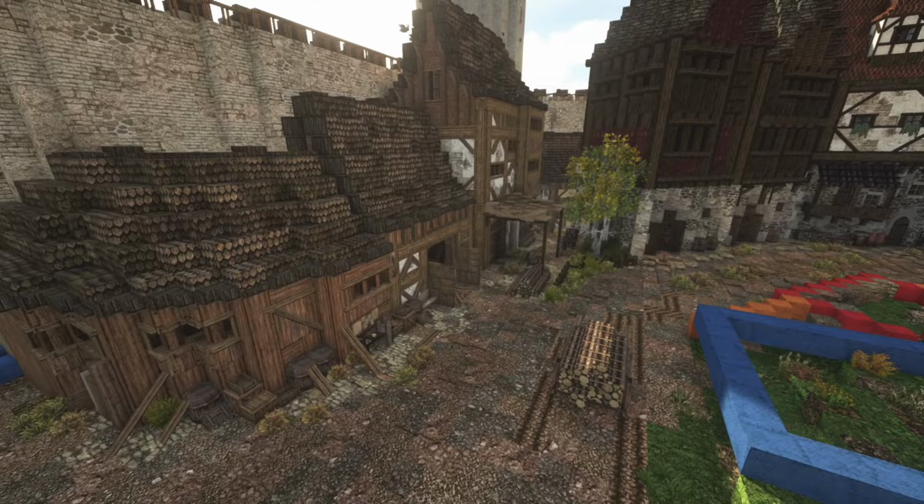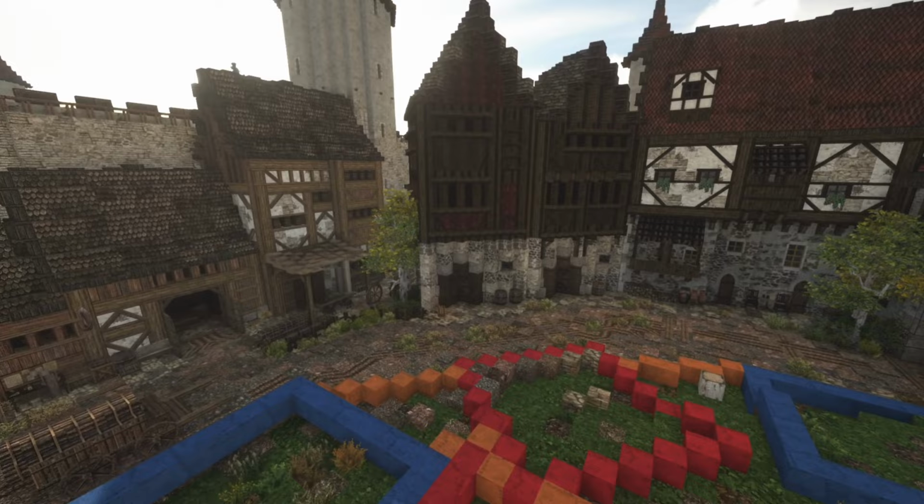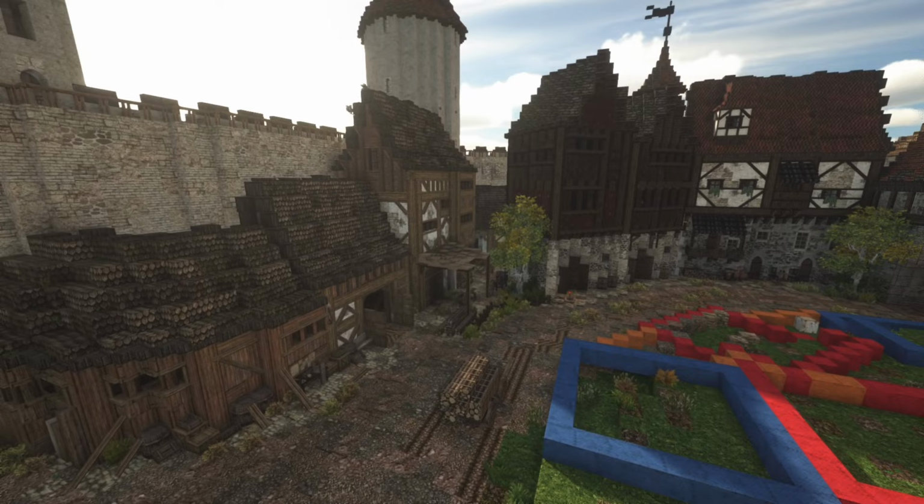In the next episodes, we're going to be, again, working on this area, just building it up, adding in some more trades and some more businesses here. And we're going to make it look really cool and really realistic, I guess you can say.